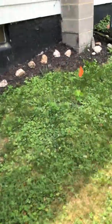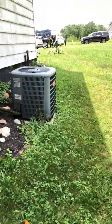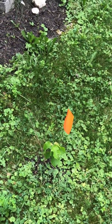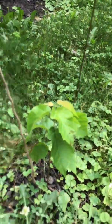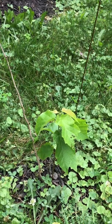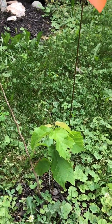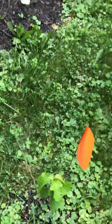Over here, we do have two, which you can see that little flag over there. He's not really doing much. He's just a stick still. But this one's growing. So these are actually hazelnut trees. And we got these from the Green Neighbor Festival in downtown Frederick this year. So we're hoping that the other one partners up and grows, because I think we're going to need both of them in order to get any nuts off of it, but we'll see.